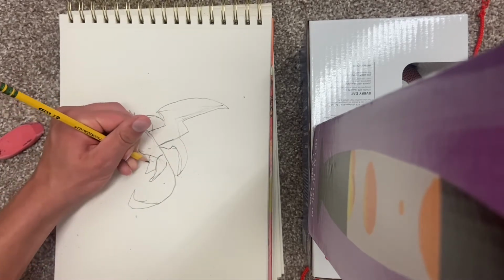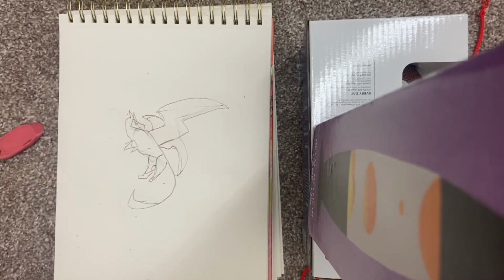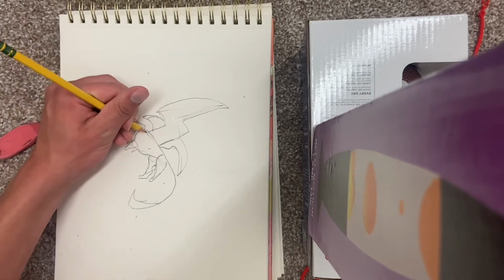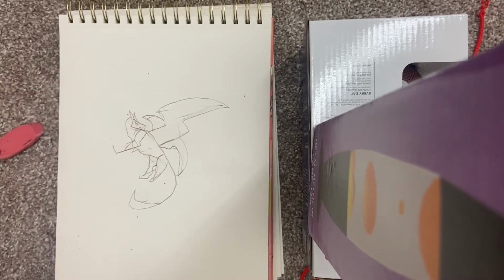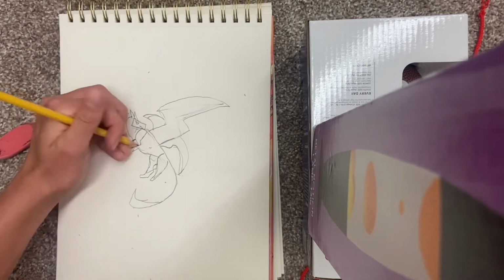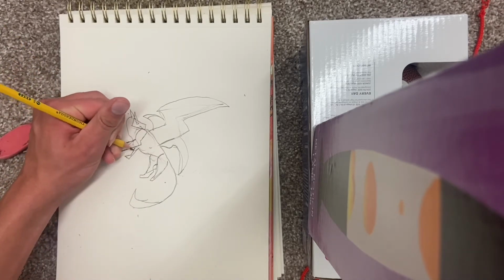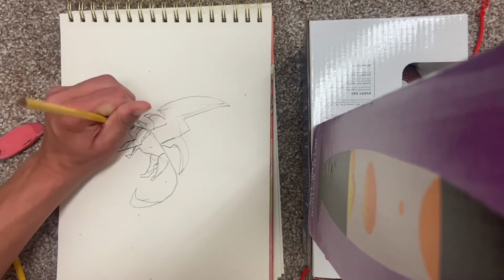There were two poses I wanted to do. I was thinking about one having it hovering in the air with its wings spread out behind it, and it's looking down at you from, like, above. And that's the pose I wanted to do, but I couldn't find any reference pictures for that anywhere. So I might try that again at some point, just with no reference pictures and just try and do it myself.